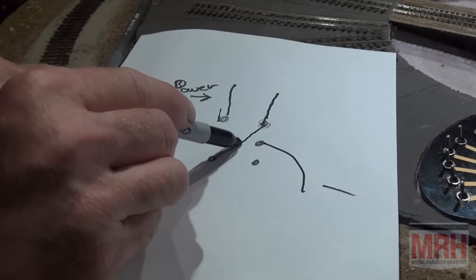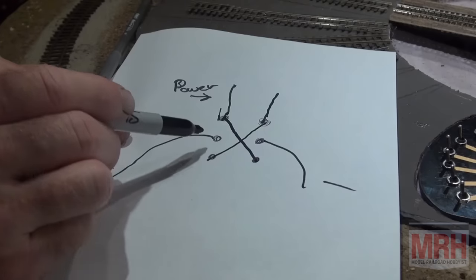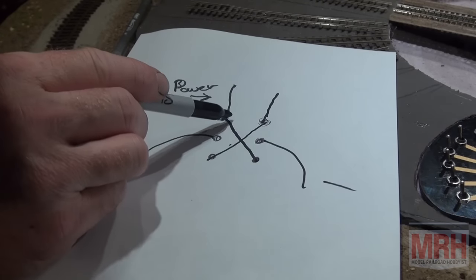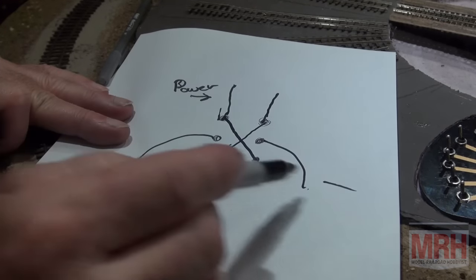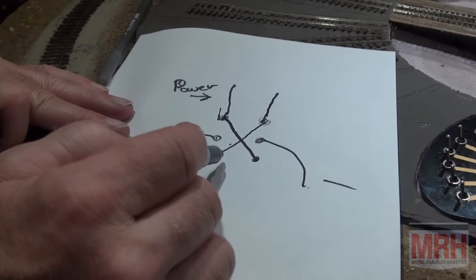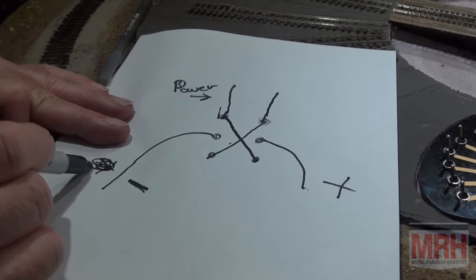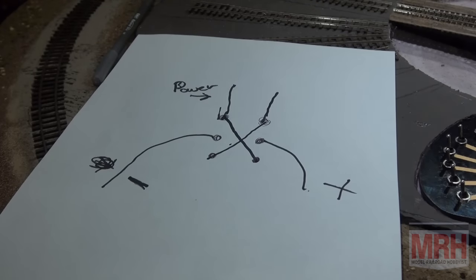We're going to run a wire across to each terminal like this. And what that'll allow is, when the switch is flipped one way, we'll have power plus and minus. When the switch is flipped the other way, because this cross parallels, then this will change to plus, and this will change to minus, so that we can change the polarity in the turntable bridge.